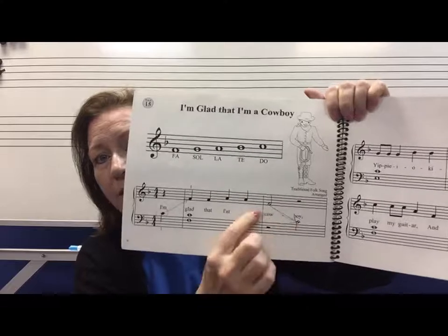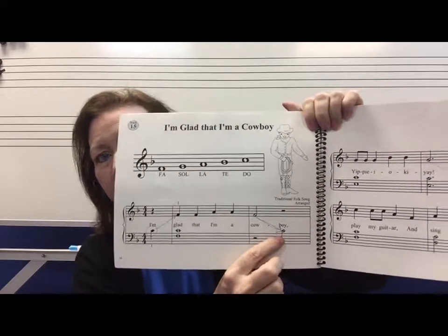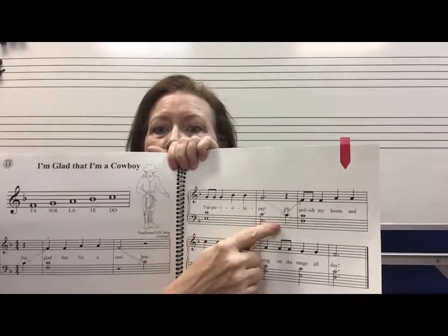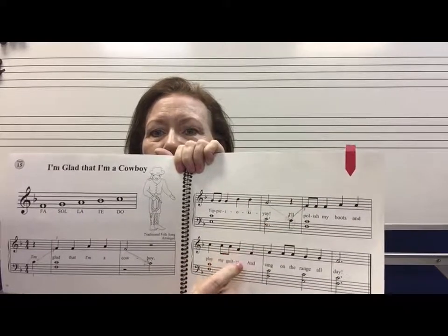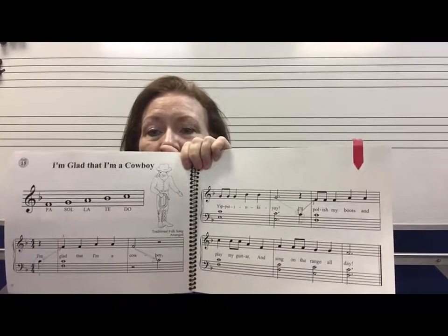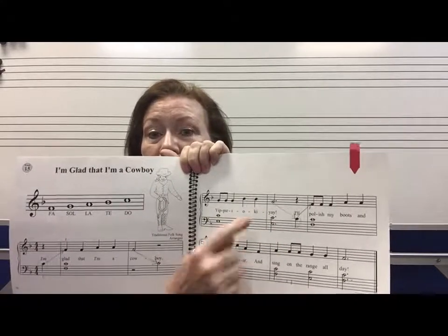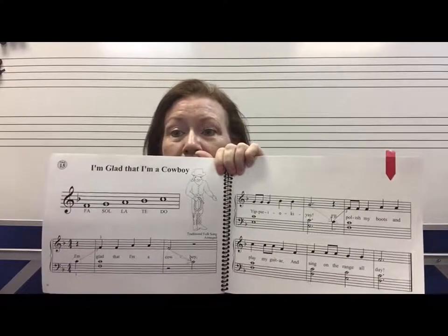We also will play the do here, so draw a line from your fa back to the do. And then here we have another do that's part of our melody. So draw a line from the so down to the do and then back up to the fa. So when it says play the melody, we will use our left hand to play the do's that we have drawn lines down to. Now let's point and sing our notes slowly.